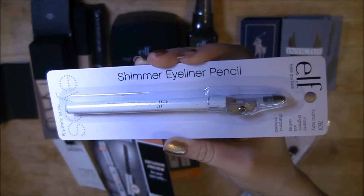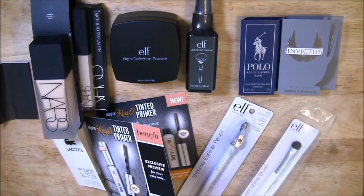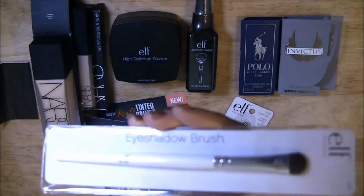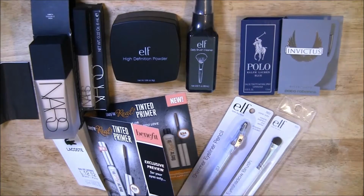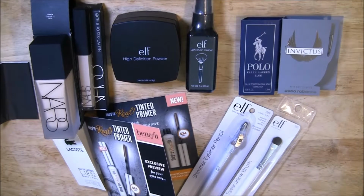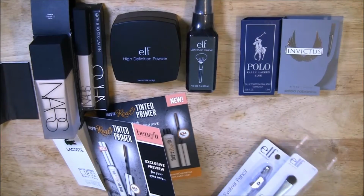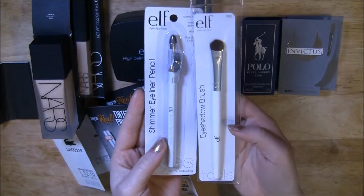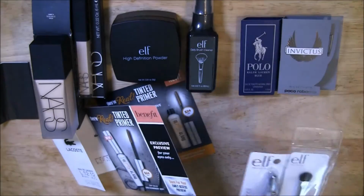So I got a white pencil that comes with its own sharpener. Yay! And I also got myself an eyeshadow brush. I rarely ever have time in the morning to put on eyeshadow and eyeliner and mascara, but when I do, I usually use my finger for eyeshadow and just kind of wing it. But I thought, you know what, if I'm gonna go through the effort, I might as well be a professional about it and get an actual brush for eyeshadow.